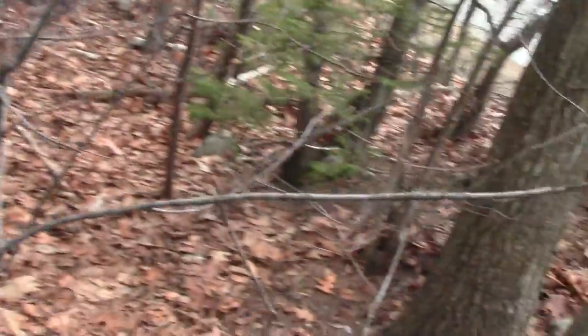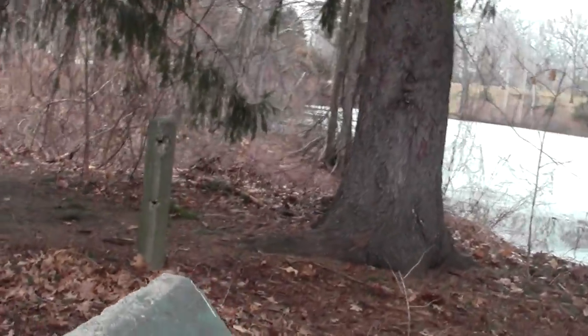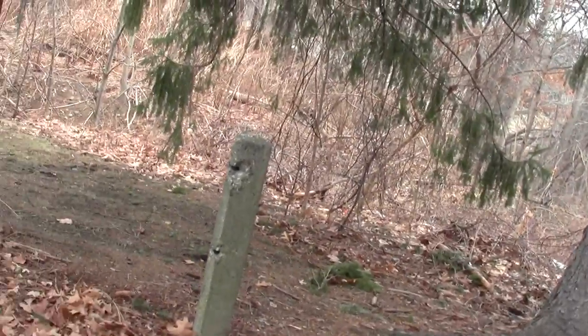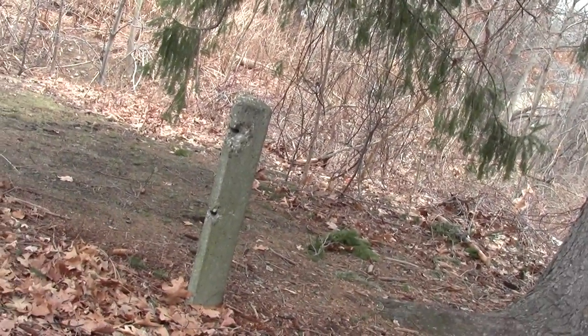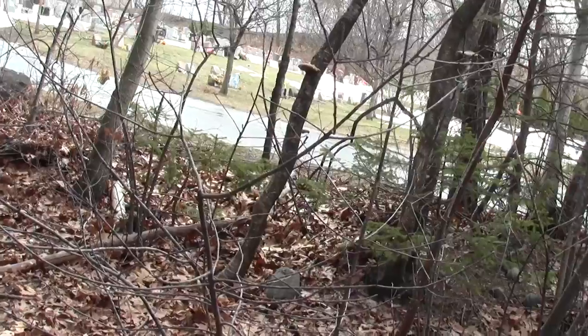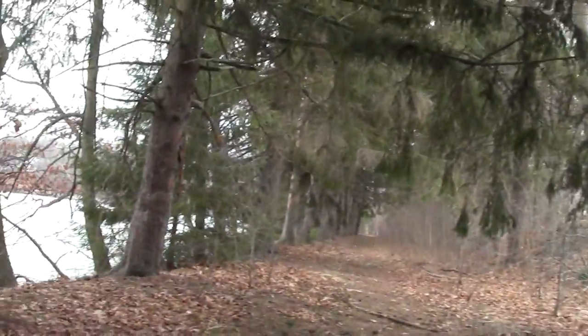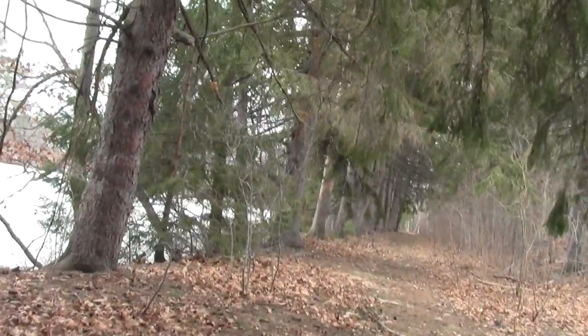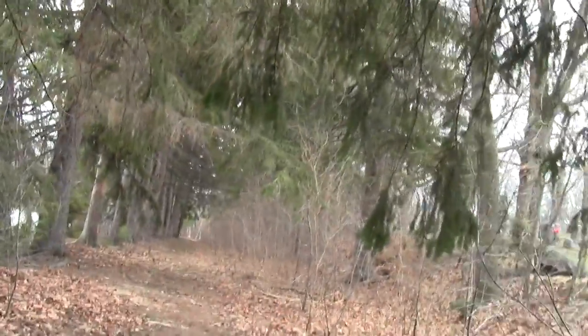Binocular trail. Looks like it is. Almost like an old rail bed or trolley thing. More like an old mail route.